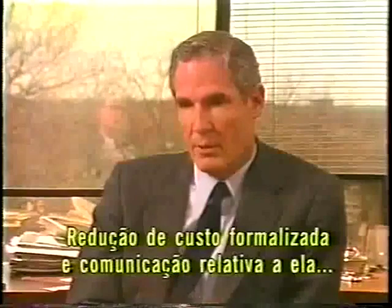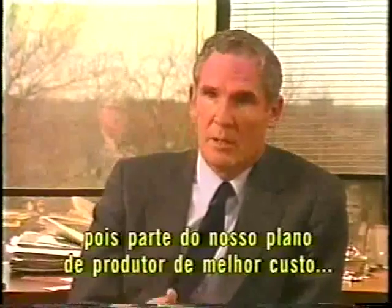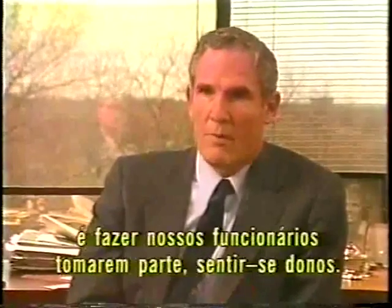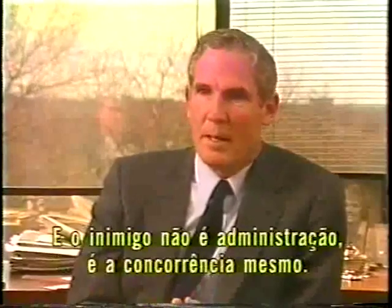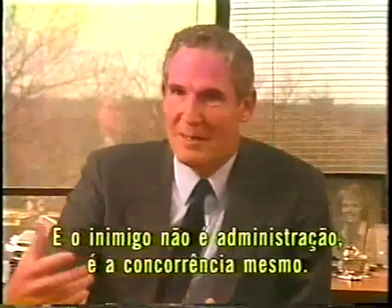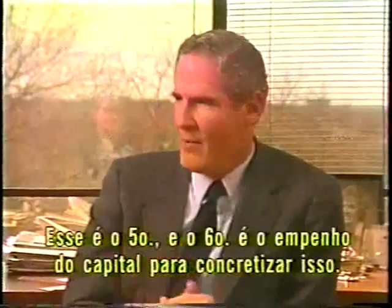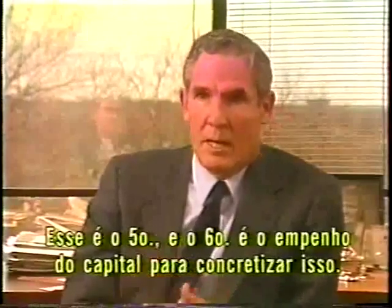So formalized cost reductions. Strong communications related to those cost reductions, because we like to think as a part of our best cost producer plan that all of our employees are part of it. They feel ownership, and the enemy isn't management, it's truly the competition. So that's 5, and the 6 is the commitment of capital to make it happen.